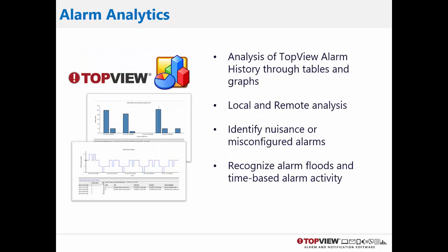An alarm log is valuable, but it can also be difficult to see the big picture by looking through individual alarm events. TopView's Alarm Analytics, available in the desktop client, gives insight into the TopView alarm history through a series of tables and graphs that helps the user identify nuisance or poorly configured alarms, alarm flooding, and time-based alarm activity trends.